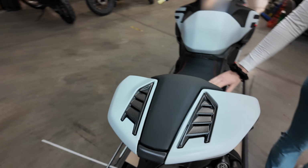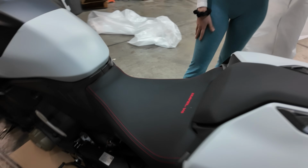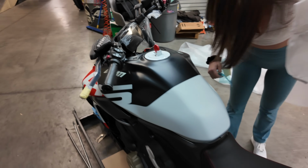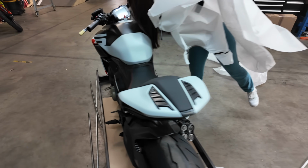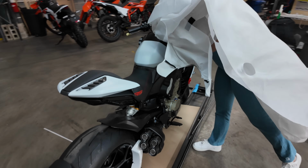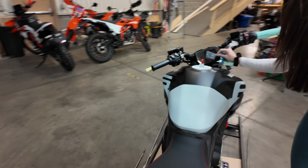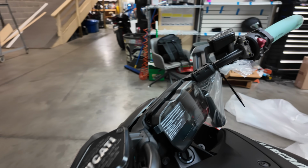Look how cool this is. Yeah, it's cool. That seat is badass. Look at that. But yeah, this is the fastest accelerating Ducati in history. It did 0 to 60 in 2.4 seconds. How crazy is that? 2.4 seconds. There's Teens. You pulling it off? No. You didn't want to?